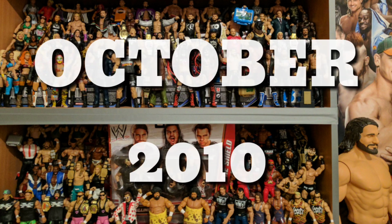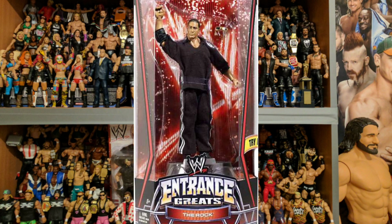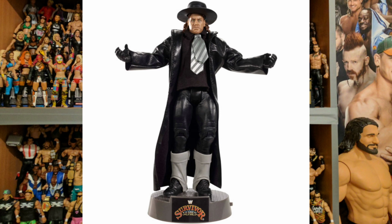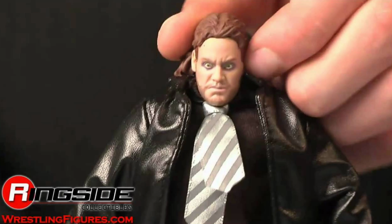So these were released in October 2010. You get The Rock and you get The Undertaker. And this Undertaker figure, I think, is absolutely stunning. I think it is fantastic. This is debut Undertaker from Survivor Series in 1990. And I mean, the face scan. That face scan just looks so full of emotion, so detailed. I don't know if that's the same kind of face scan they've used on later Mattel figures, or if that was just for this. But I think it looks absolutely brilliant.